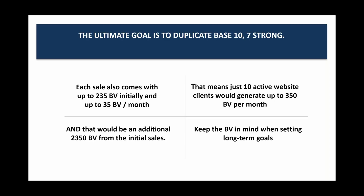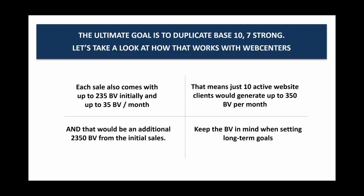Standard monthly service would be 30 BV times 10 clients is 300 BV coming in on an ongoing basis. Now, just in the initial sales of those 10 clients, 10 times 200 BV would give you over 2,000 BV just from the initial sale, right? So keep the BV in mind when you're setting your long-term goals, right?